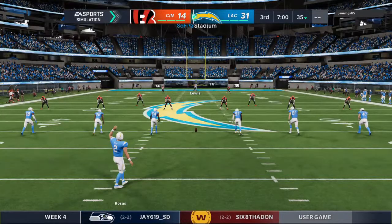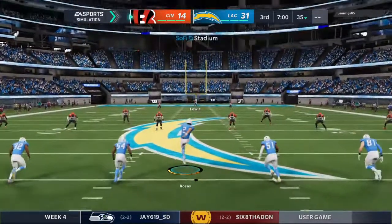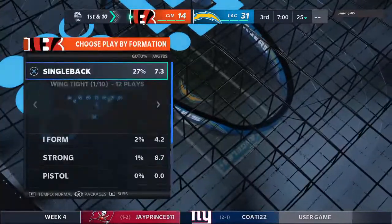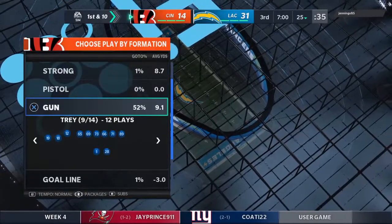Coach? Aldrich Rosa set to kick off. The Bucs set to get the football first, and they trail here as we get started in the 2nd half. And that one will bounce out of the back of the end zone, so we will start here at the 25.